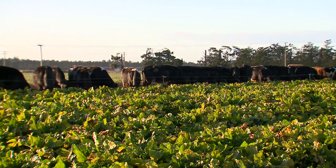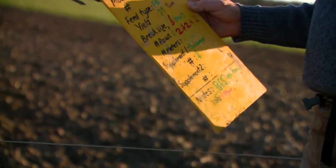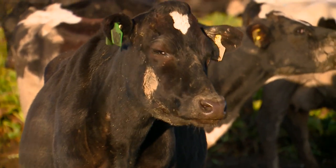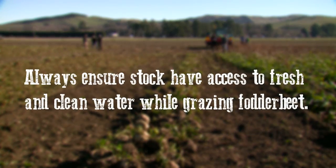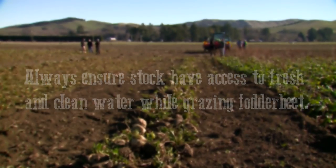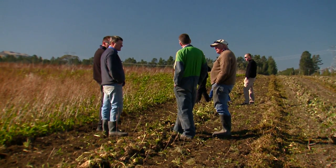Like most brassica crops, stock should be slowly introduced to fodder beet during the rumen adjustment period, typically 7 to 10 days. Fodder beet is better when strip grazed using wide and narrow faces. This will allow less damage to the fodder beet and allow stock room to graze peacefully. Always ensure stock have access to fresh and clean water while grazing fodder beet. Early grazing of immature fodder beet can lead to nitrate poisoning, also a potential issue from brassica crops.